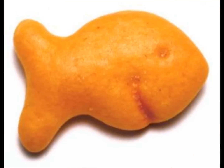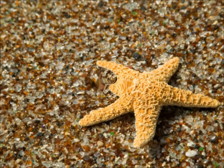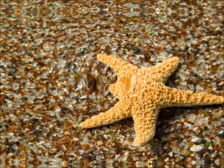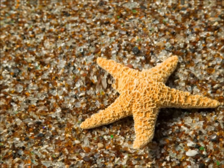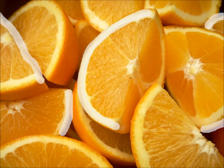Orange. This yummy goldfish is orange. This fruit is orange.